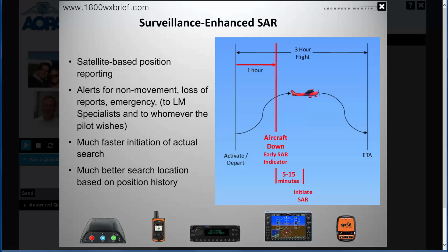Yep, and it's a partnership between the vendors and us working together. And the other thing I didn't mention for the position reporting devices is we also do data links. So some of them we have the ability to send messages to. We can send the ACAS alerts to the devices. Other ones we can receive an SOS. So you can hit the emergency button on the device and it'll send it to the specialist and they can take action right away. And so you've got to contact your vendors to figure out who does what.